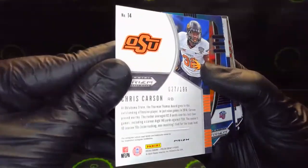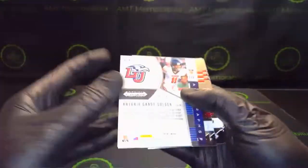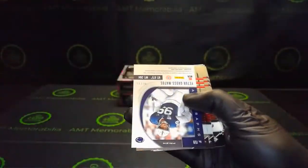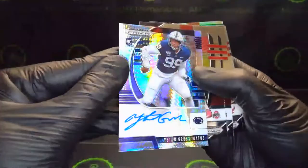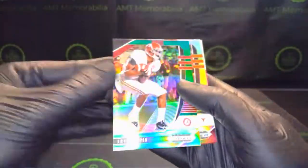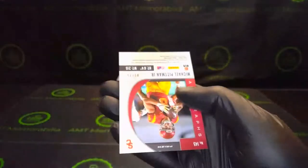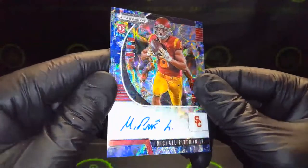Chris Carson, 27 out of 199. Antonio Gandy-Golden, 9 of 30. 7 out of 75 autograph, Yetur Gross-Matos. Mari Cooper, green. Colin Johnson, silver. 1 out of 25, Michael Pittman Jr.